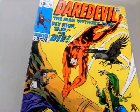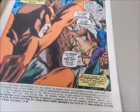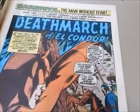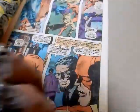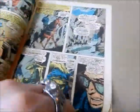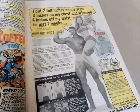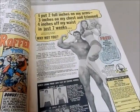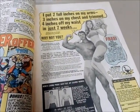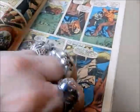We've got Daredevil number 76 here. Gary Conway took over as writer. He's a writer now. Gene Colan, Tom Palmer. Again, you've got the Arnold Schwarzenegger ad. Like I said, the Arnold ads are here quite often. In fact, some of them are on the back pages.